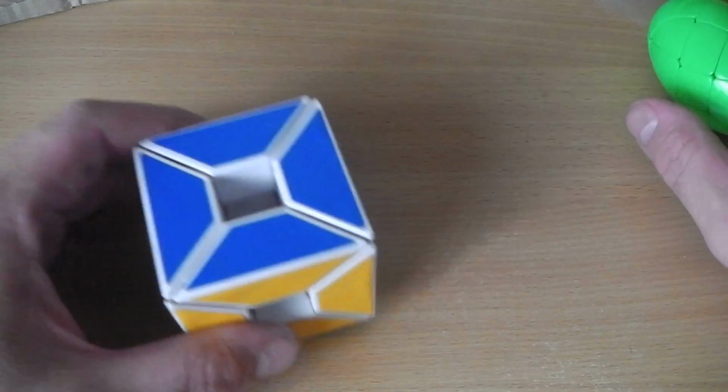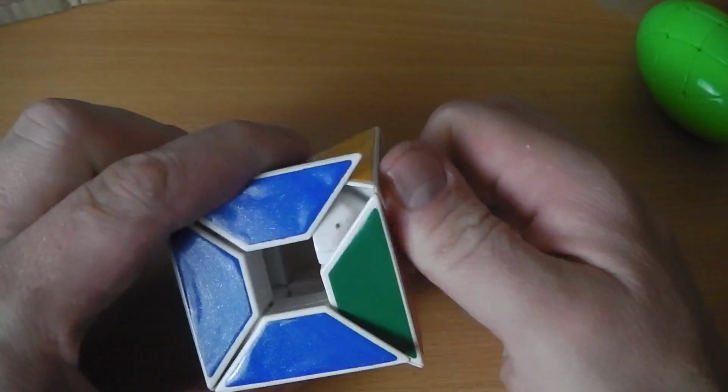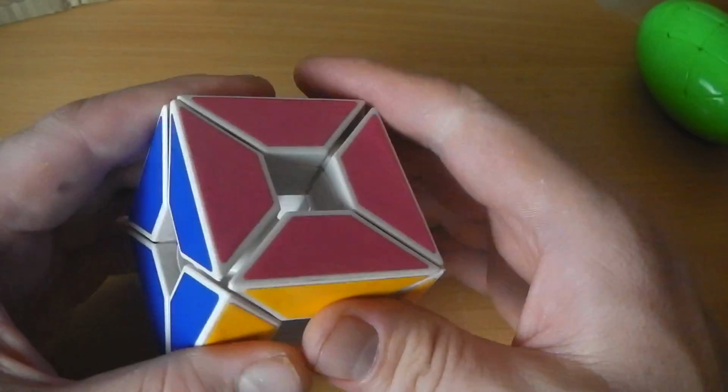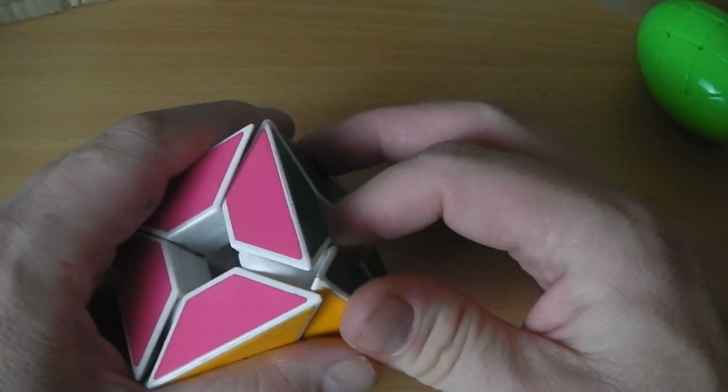Lanlan brand edges-only void cube. Obviously it's void, and it basically behaves like just the edges of a 3x3 cube, so you haven't got your corners to solve, just the edges.